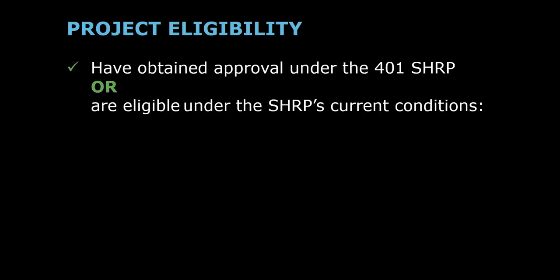To use the HRE Act, projects must have either obtained approval under the Water Board's Section 401 General Order for Small Habitat Restoration Projects, or SHRP, or be eligible for approval based on the SHRP's current conditions. For example, a project may already be covered under a Water Board programmatic permit, as with FRGP projects like the Kyoto Creek project I just described. But as long as the project is eligible for the SHRP, it also qualifies for HRE approval.